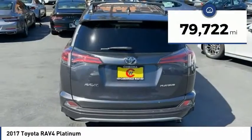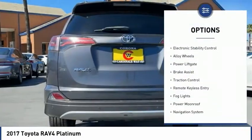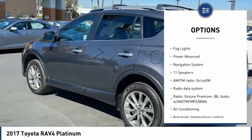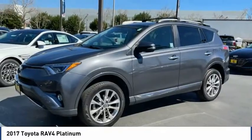This vehicle has less than 80,000 miles. Here are some of this vehicle's great options: blind spot monitor, chrome wheels, electronic stability control, alloy wheels, power lift gate, brake assist, traction control, remote keyless entry, fog lights, power moonroof.